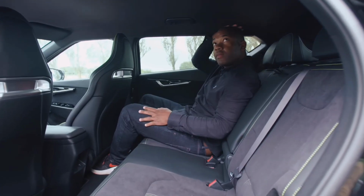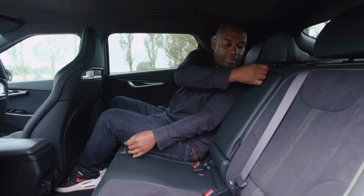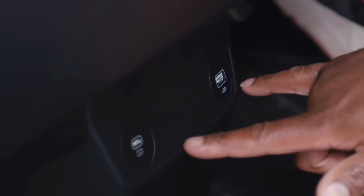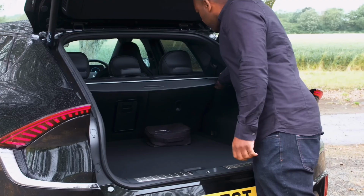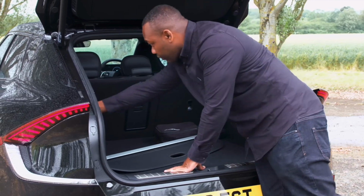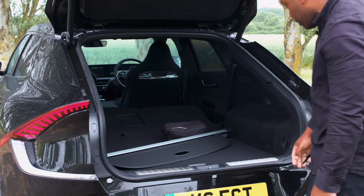In the back, meanwhile, it's very similar to the standard EV6 but with sportier seats, though there is still good leg and headroom. The back has 2 USB ports along with a 3-pin electrical outlet, handy for charging laptops, etc., and fold-down armrests with cup holders. The boot, meanwhile, is adequate at 480 litres, though it's slightly smaller than the 490 litres you get in the model below, due to the GT having a larger rear motor.